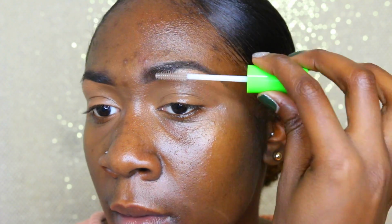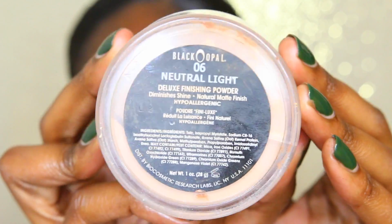Now I'm just taking this Great Lash clear mascara. I got this from Walmart just to keep my brows in place and make sure that they are set. And yeah, clear brow mascara. If you want to, you can add a dark powder in there so that it's basically a brow gel. So now I'm taking this black Opal neutral light. It's basically my translucent powder, and I'm going to bake my eyes.